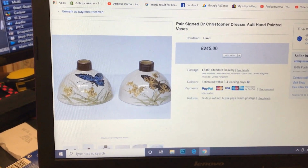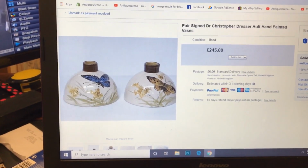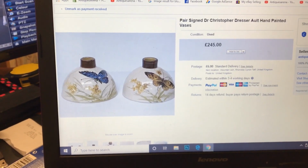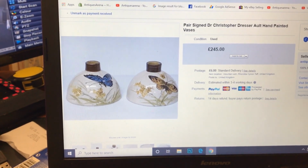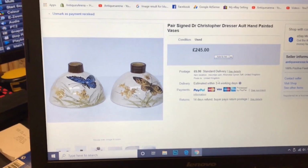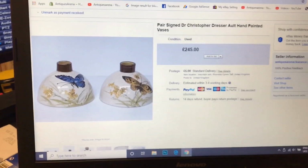Pair of Christopher Dresser vases. I was asking 245. I sold them for 195 the very day I listed them. So they were in and out same day. If you watched the video, I bought those from Steve in Pontypridd Market for £120 and sold them for £195 same day. So they were a cracking buy.